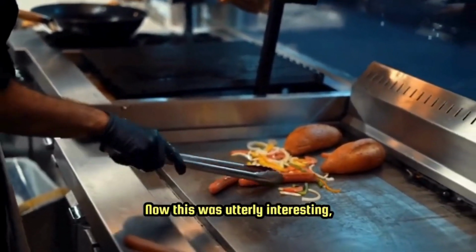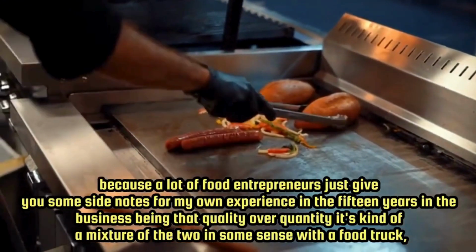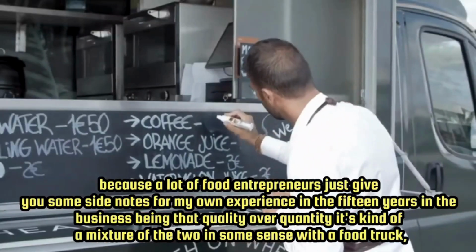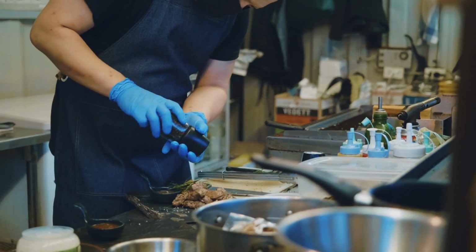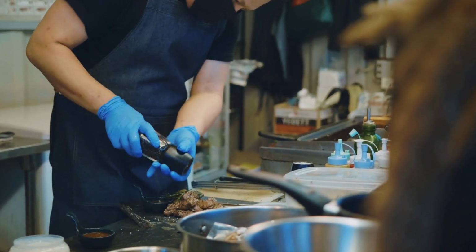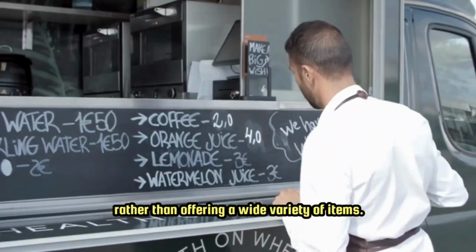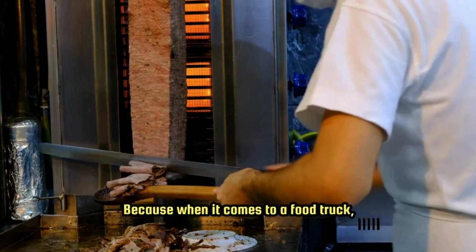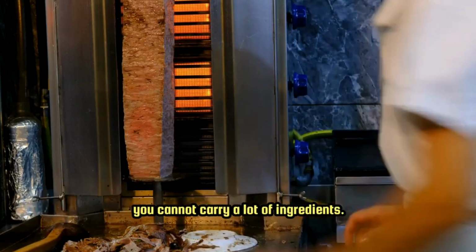Now, this was really interesting because a lot of food entrepreneurs, just to give you some side notes from my own experience in the 15 years in the business, being that quality over quantity, it's kind of a mixture of the two in some sense with a food truck, because you do want to turn over as many plates as possible. But many of them said actually focus on a few menu items and make them exceptional rather than offering a wide variety of items, which actually is a genius idea, because when it comes to a food truck, physically in the kitchen of a food truck, you cannot carry a lot of ingredients.